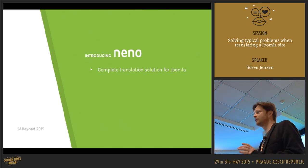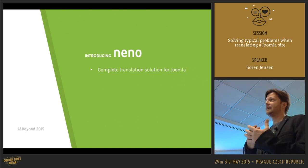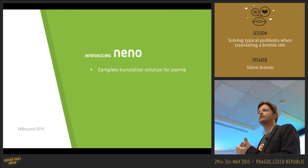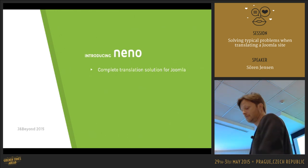What we have tried to do is develop a complete translation solution for Joomla. And we really hope and believe that this can be a really attractive addition to Joomla as a whole and can help make Joomla the absolute defined choice for building multilingual websites. So better than WordPress, better than Drupal, better than any other solution out there. And I hope I can demonstrate this today.